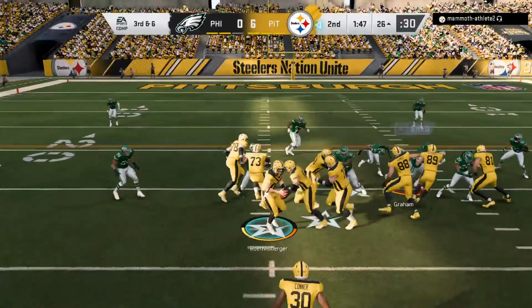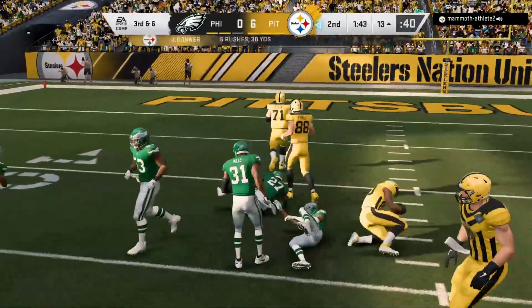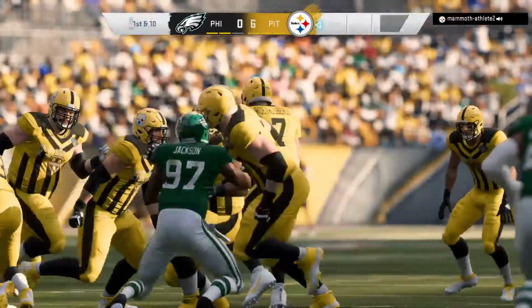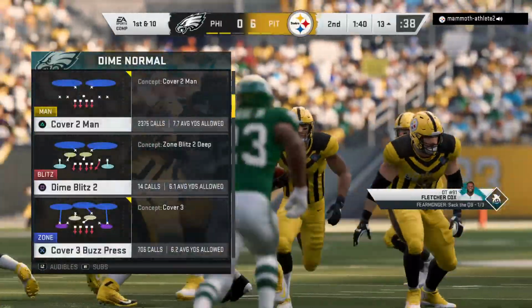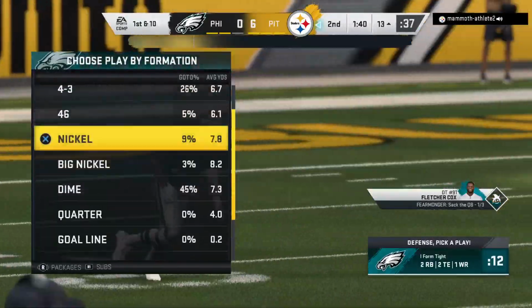This is now the 9th play of the drive. On 3rd down, it's Connor, and down inside the 15 he goes. 12 yards that time, a Pittsburgh first. I definitely like the play call. You don't expect it on 3rd and 5, 3rd and 6, do you?